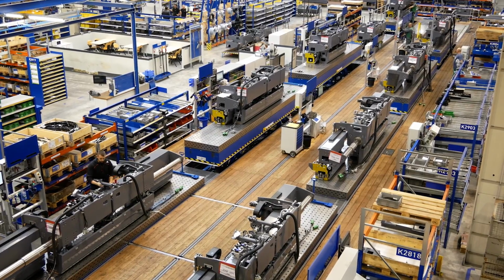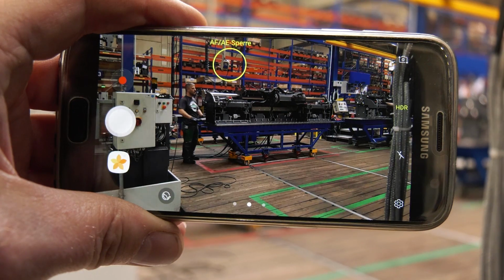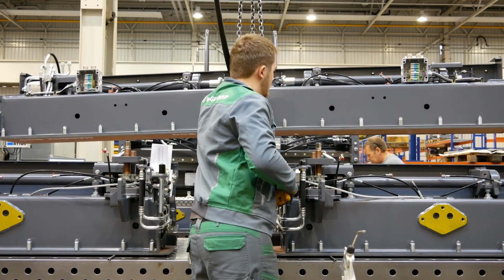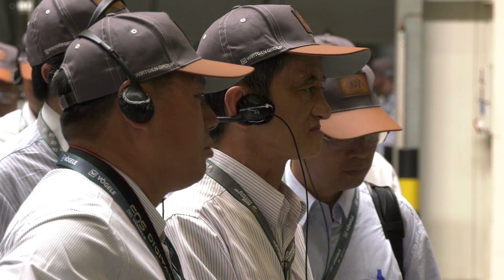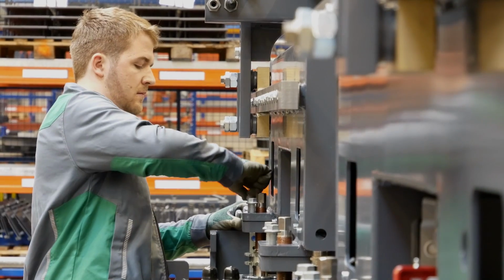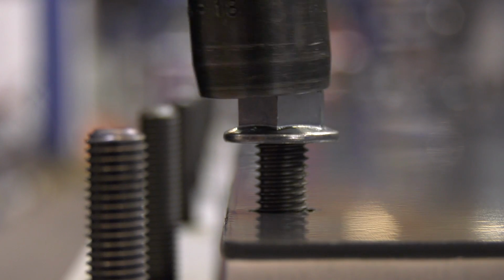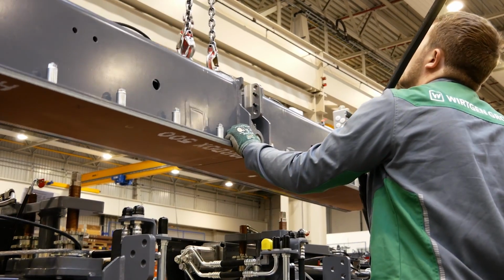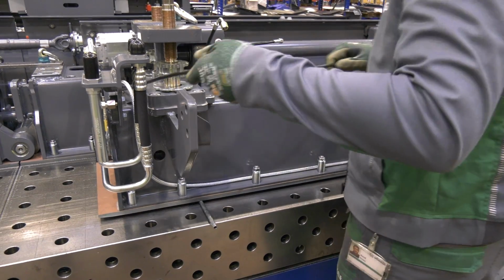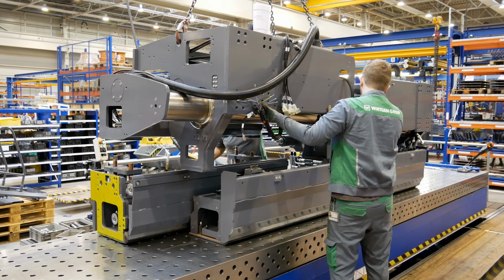Visitors were particularly interested in screed manufacture and assembly. The visitors were given a detailed insight into screed assembly at the stations. From the positioning of the screed frame on the screed plate, through to the assembly of the suspension unit and the uniting of all parts to form a complete screed, referred to as the marriage.